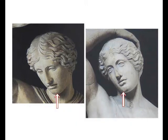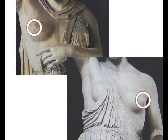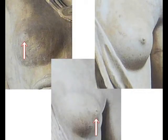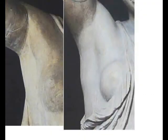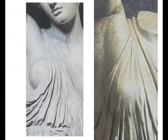Why? And here you can see pimples on the opposite side of each face. And these nipples are the same. Why? Just on the opposite side of the body. Have a look. Okay? Nipples the same on the opposite side of the bust. And I turned it around back to front. But this nipple is a little bit too much polished. Sorry, this is not a back to front. Anyways, okay.